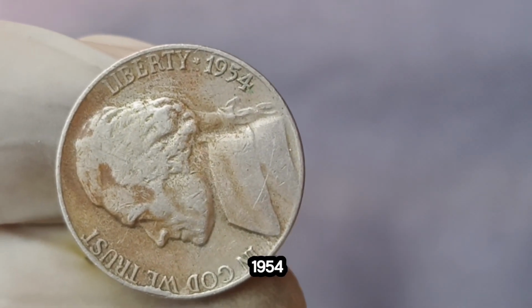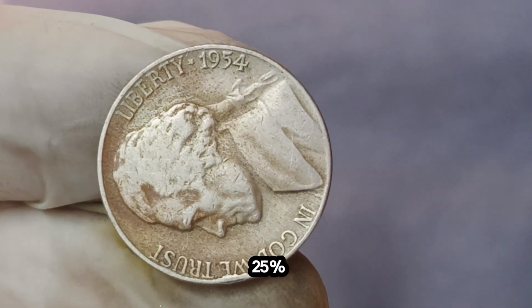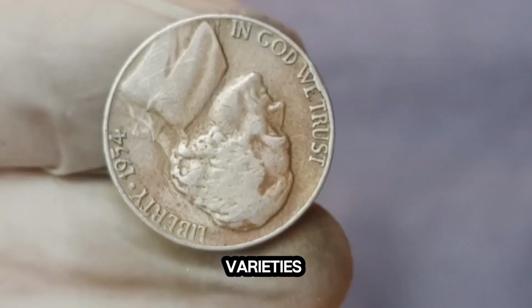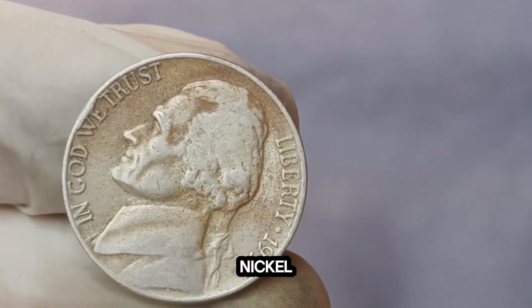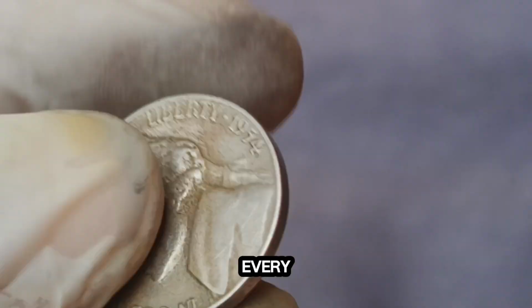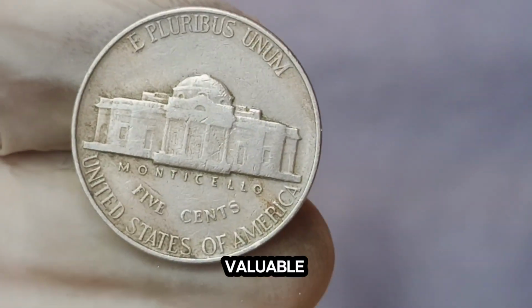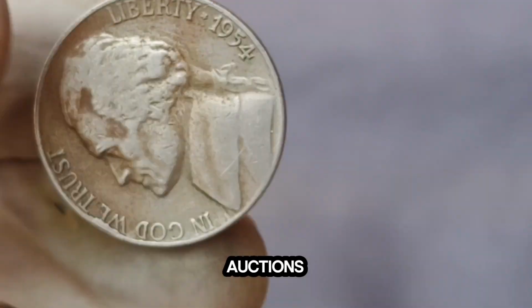The 1954 Jefferson nickel was made of 75% copper and 25% nickel, but certain rare varieties, mint errors, and high-grade coins have turned this common nickel into a collector's dream worth millions. Not every 1954 nickel is valuable, but some rare versions have sold for unbelievable prices at auctions.